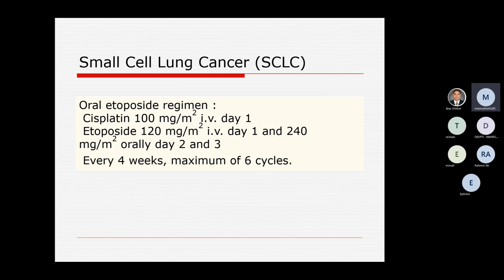The square root of height times weight over 3600. Correct. So under the square root, height into weight, they are divided by 3600. So there are various calculators nowadays available app based. Has anybody used an app based calculation for body surface area? You can put in the height and weight and get an instant calculation of body surface area.